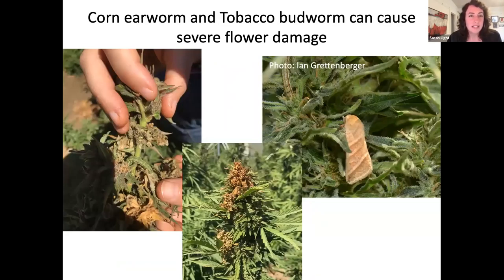On the other hand, corn earworm and tobacco budworm can cause severe flower damage. So this is the tobacco budworm. This is the larvae of the corn earworm. They're kind of nasty.